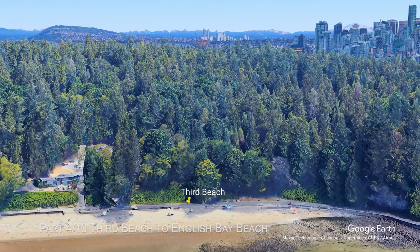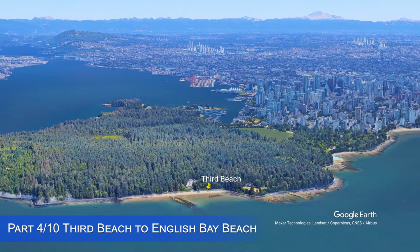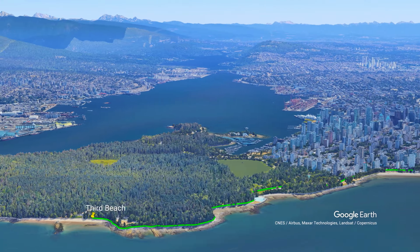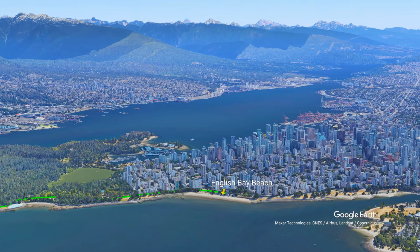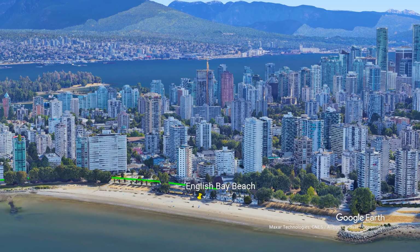On the fourth part of our journey, we rode from Third Beach around the west side of Stanley Park to English Bay. Highlights for us were the beautiful seawall, Second Beach, the Sylvia Hotel where we were staying, and English Bay Beach.